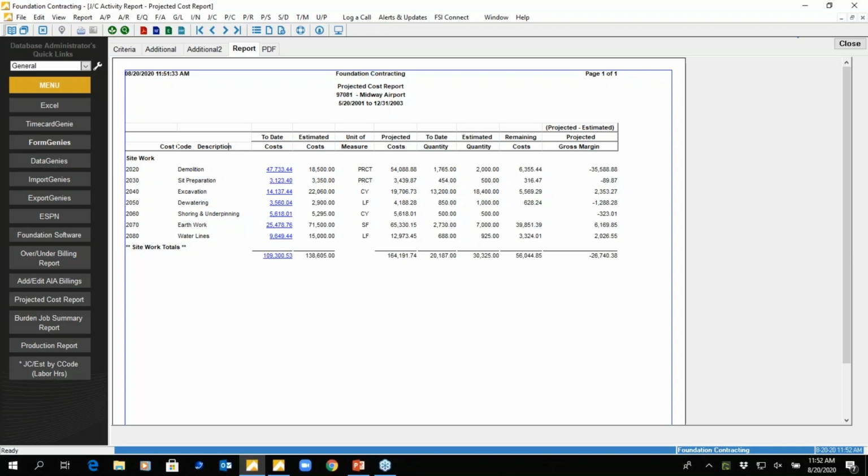Some people's definitions of projections are different than ours, so I always like to mention that this is one that I created. You can also create your own with your own ratios, functionality, but it's nice that it pulls in all those items that are real time from WorkMax, the estimated cost that will be in the system, as well as allowing people to do some projections or some forecasting. That's great. Thank you, Tom.